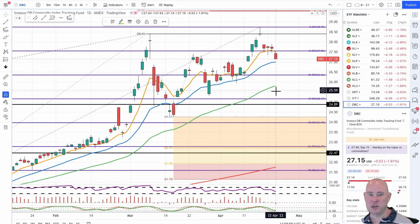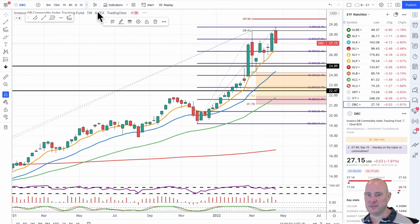Where I start getting really concerned is if we start breaking below this 25, then I will start watching for the short-term bigger pullback before going after energy complex stocks again. So this is in a wait and see mode, watching for bottoming patterns before getting into full-blown bullish mode on, like I said, energy on commodities again.